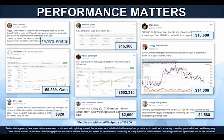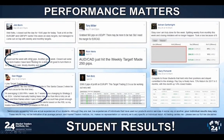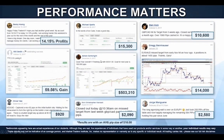Ladies and gentlemen, like I said, we have students here. This student closed out making 5,000 pips in a week. Dan here is averaging 5,500 pips a week for 7 straight weeks. Tom here collected 2,080. Adnan here is the one I told you about. At the end of last year, he collected 50,000 pips. He actually captured 50,000 pips using these same strategies that I just showed you right here.